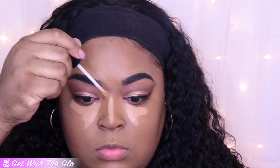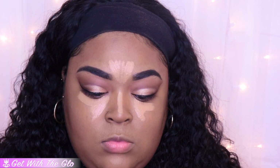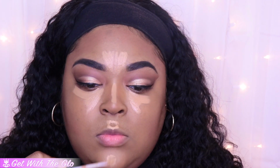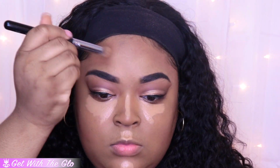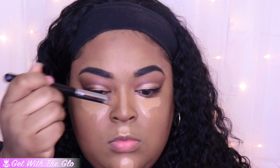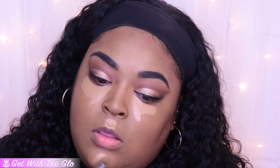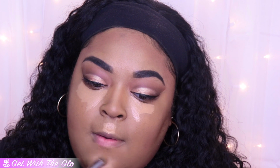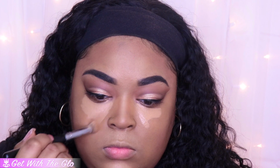And then once I got that blended out sufficiently, I went back in with that same concealer that I've been using this whole time. And I'm using that to highlight my face, so under my eyes, my nose, my forehead, Cupid's bow, and chin. And I'm just blending that out right now. And I believe that's a Morphe M173 brush that I'm using to blend out that concealer. It's been one of my favorite brushes recently for concealer work. So that's just what you see me doing here.